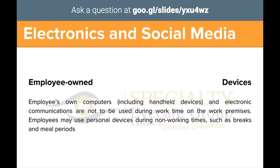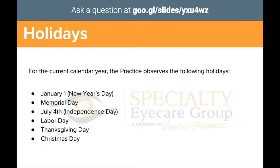And for your self-owned devices, make sure that you keep them away from where patients can see them. So we don't want them at the front desk. We don't want them in the back. We want them in your cubbies in the far back. They're not to be at the front desk. They're not to be left where anybody can see that you have them. If you do have an emergency, you can have somebody call the office, or you can check your phone on a regular basis if you need to.